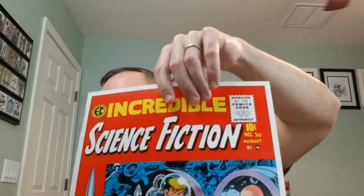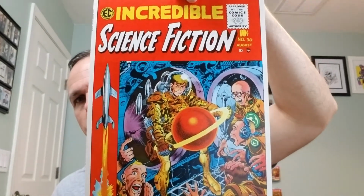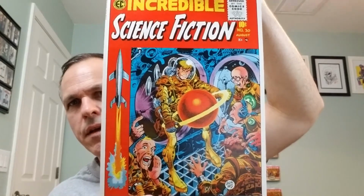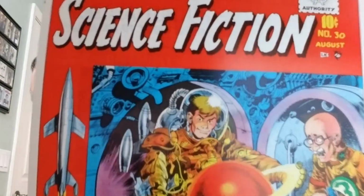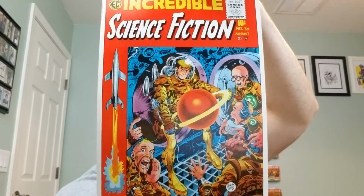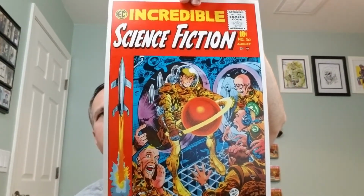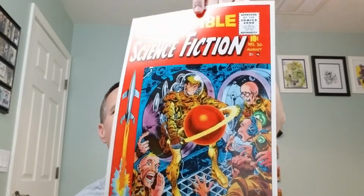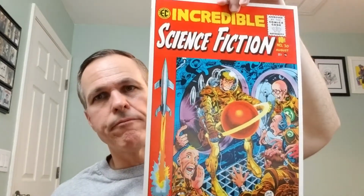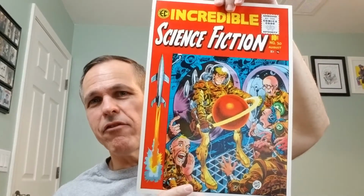And then with issue 30, we get into Incredible Science Fiction, which is what the title was changed to. And if you look, something very interesting right there, we have the seal from the Comics Code Authority. So this is Jack Davis art. Beautiful. Jack Davis, just one of those incredible artists who could do just about any genre well. Now on the inside, we have an advertisement for two of EC's new directions, MD and Psychoanalysis. And I gotta tell you, I've read a couple of the reprints of each. I appreciate the effort, but that's rough reading.